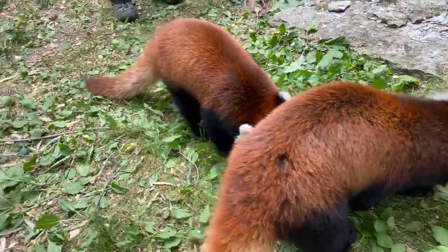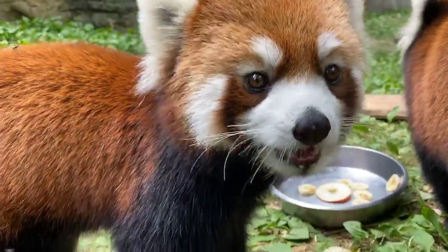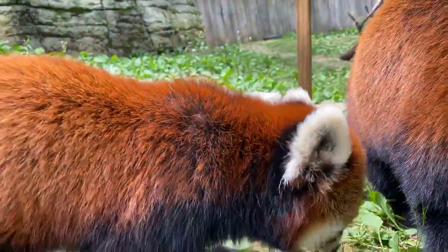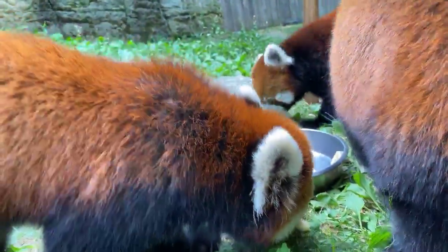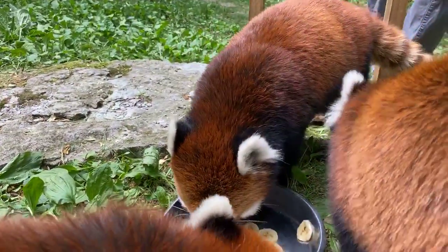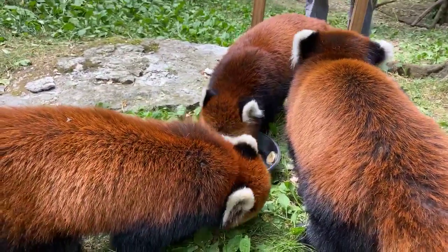Jordan wants to know if they're endangered. They are endangered. There's less than 2,000 left in the wild. There's 2 species of red panda, the Fulgens and the Styans. These guys are the Styans. They're mainly from China, whereas the other species is mainly from Nepal, Bhutan, India. But yeah, like I said, there's less than 2,000, so they are critically endangered. That's why we're part of a breeding program to try and stop that.